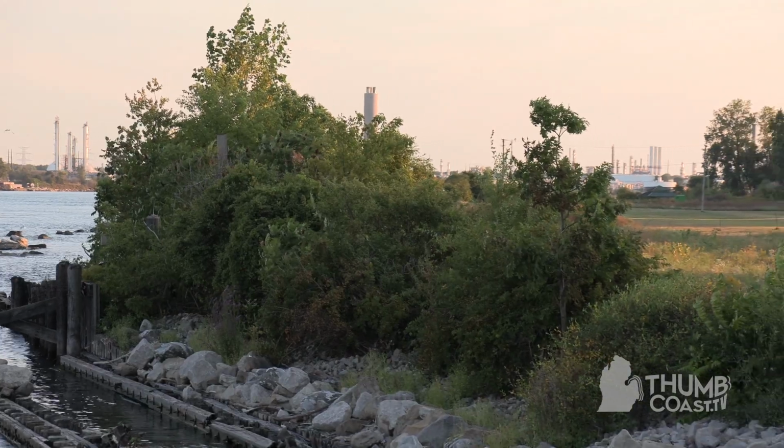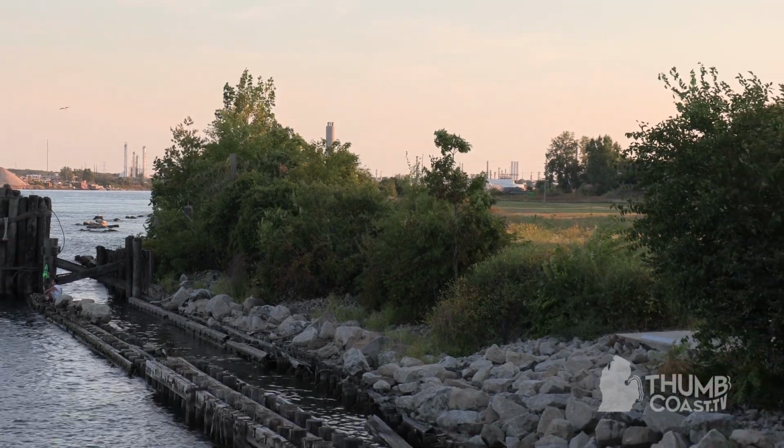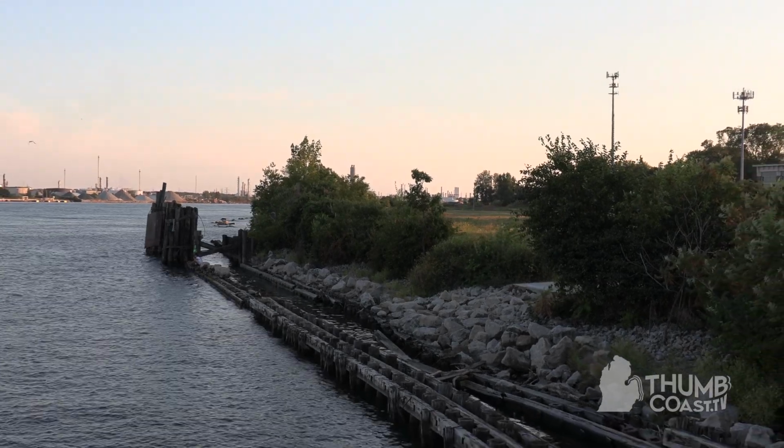It looks a lot different than a traditional landscape. You won't find a steel seawall here. You won't find most mowed grass here, and all of that is intentional. It's meant to recreate a natural habitat and how the shoreline once looked 200 years ago.